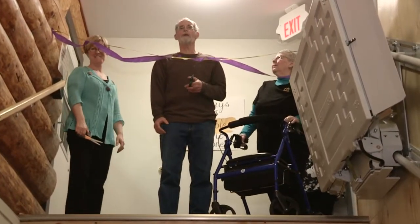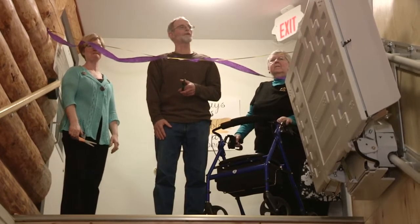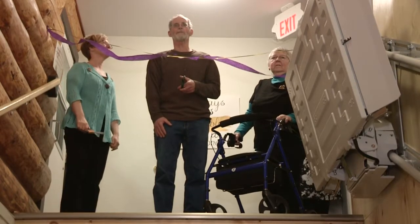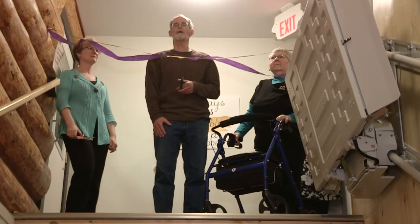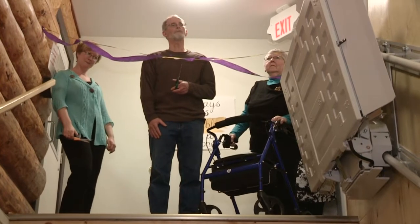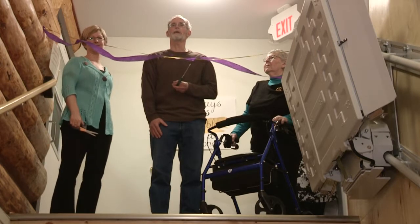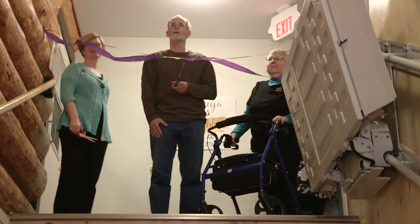Well, I'm very happy to see everyone out this evening, and I'm also very happy to inaugurate or open the new accessibility lift here at the Valemount Public Library. The funding for this lift came from the federal government's Enabling Accessibility Grant Program, and it's wonderful to have a lift such as this here in the library to allow all of our patrons to participate in the activities that will be going on in the lower part of the library.